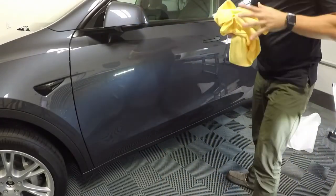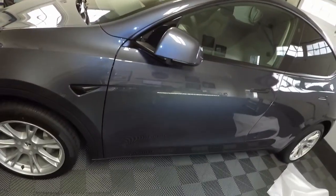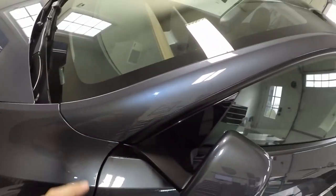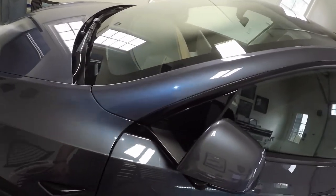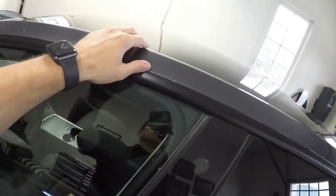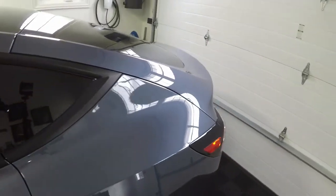Almost done for the day. So this is where we're at. So I started on the 8-pillar. It's actually a full pillar piece. So A wraps all the way around. Stops right there.